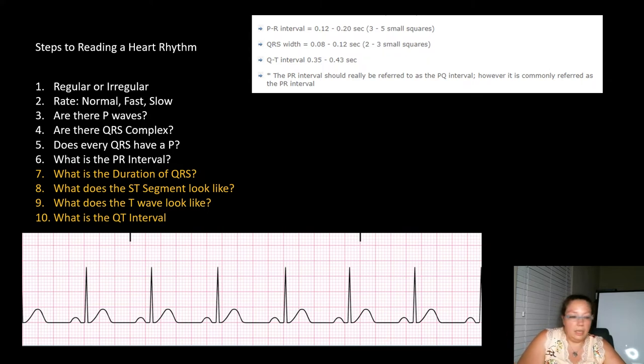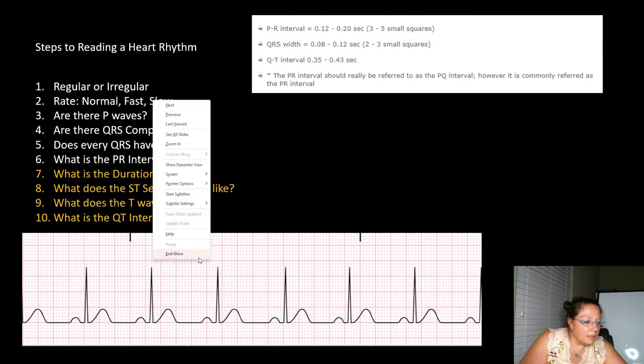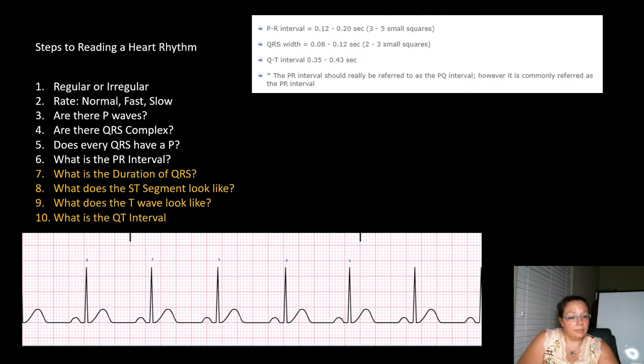So first, is this regular or irregular? If we were to mark this out, if you were to take your piece of paper and put little tick marks here, one there, one here, one here, one here, one here, then you pick your piece of paper up, and if you have calipers, you march it out. But if we just eyeball it, it looks regular. So we have a regular rhythm.